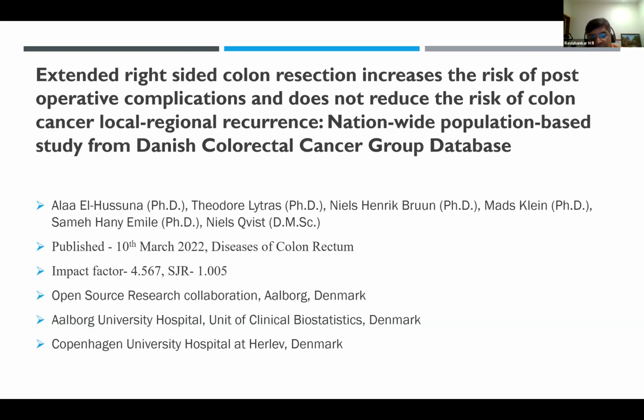What is SJR ranking? Sir, it is the SCImago Journal Rank, sir. It gives the prestige of the journal, that is the quality of the journal, sir. If it is greater than 1, it is above average citation potential, and if it is less than 1, below average journal, sir. It is the average number of weighted citations received during a selected year per document published in that journal during the previous 3 years.